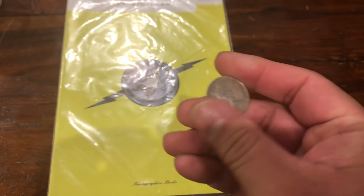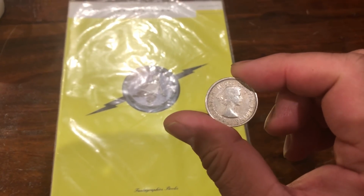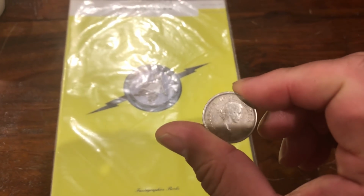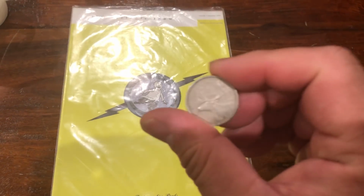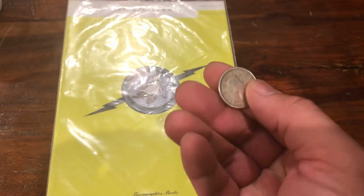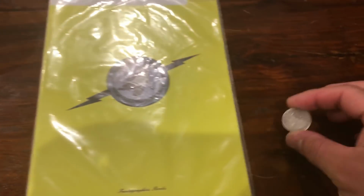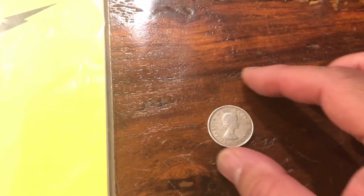1964, Canada. Our quarters in Canada, the last silver ones were in 1968. That final year was only 50% silver, but prior years it was 80% silver. So that was cool. She gave it to me at face value. It's been a long time since I got silver from the tellers, so that was a really nice surprise.